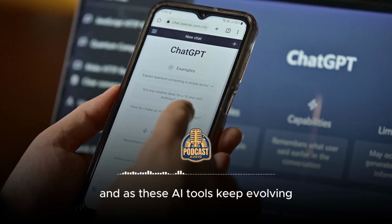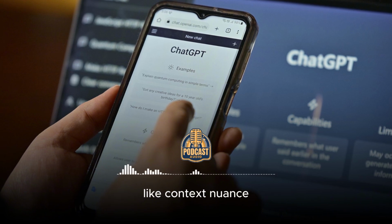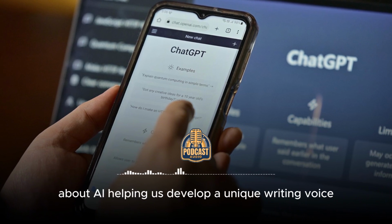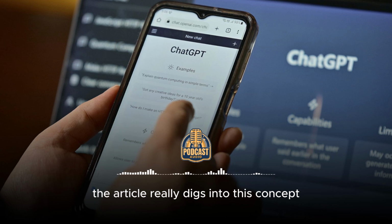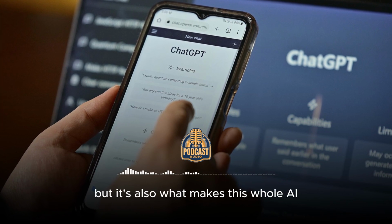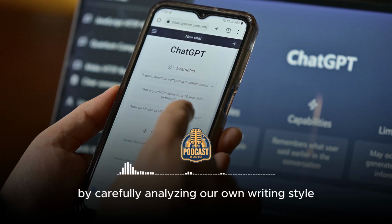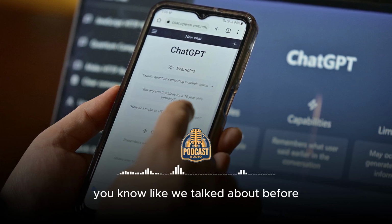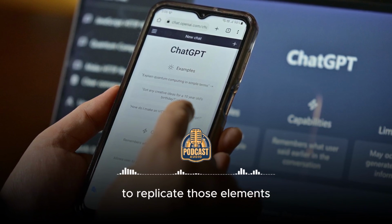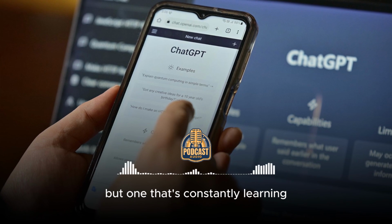And as these AI tools keep evolving, they're becoming even more sophisticated in their ability to understand things like context, nuance, even humor. Which brings us back to that idea we touched on earlier about AI helping us develop a unique writing voice. The article really digs into this concept, and I gotta admit, I'm still kind of wrapping my head around it. Yeah, it's definitely a complex topic, but it's also what makes this whole AI writing thing so fascinating. The article suggests that by carefully analyzing our own writing style, like we talked about before, identifying those unique patterns and preferences, we can actually train the AI to replicate those elements.